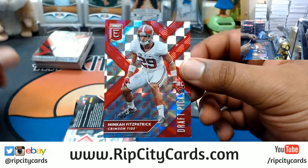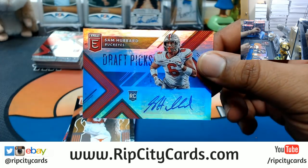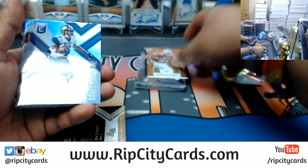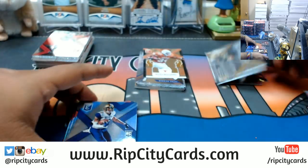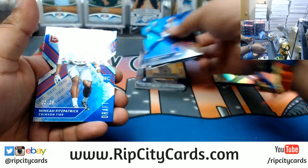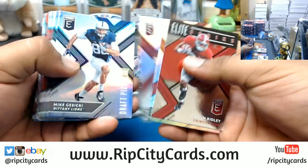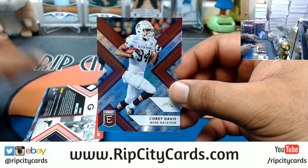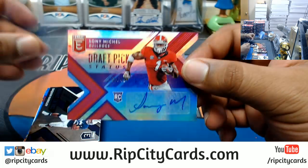Anyway, Minka Fitzpatrick to 49. Sam Hubbard, the autograph for Ohio State. So this is a passing the torch, would go to the passing the torch spot. We have Cam Serine, or however you pronounce that, for Wake Forest. What else we got? Minka Fitzpatrick, die cut to 25, Crimson Tide. Corey Davis, die cut to 99. Sonny Mitchell to 49. That's a nice autograph, die cut right there.